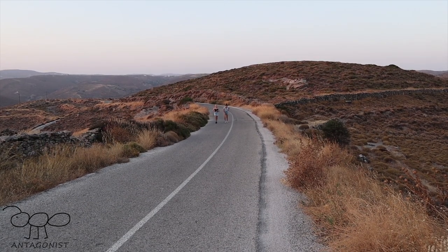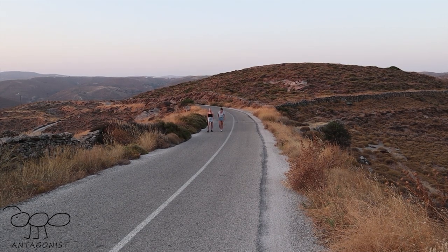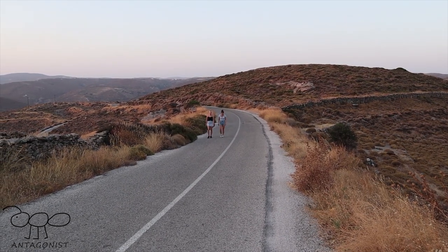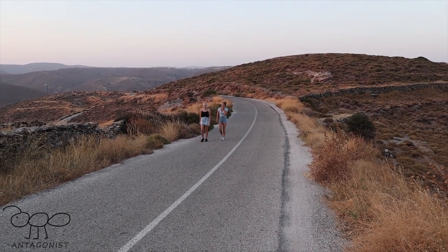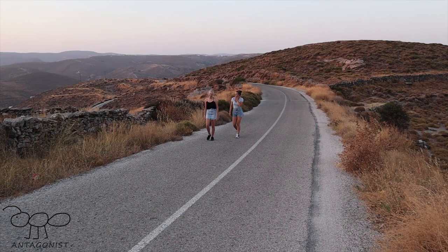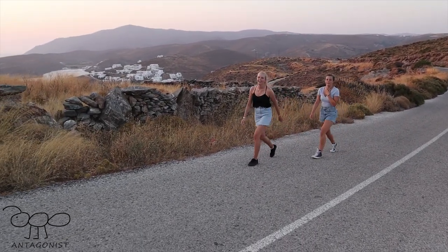Party is being slowed down by the girls taking dawn pictures. It's the first time Hannah's appreciated seeing what morning looks like. It's quite a novel experience for you, Han. A novel experience finding out what the morning looks like. The big orange thing in the sky.